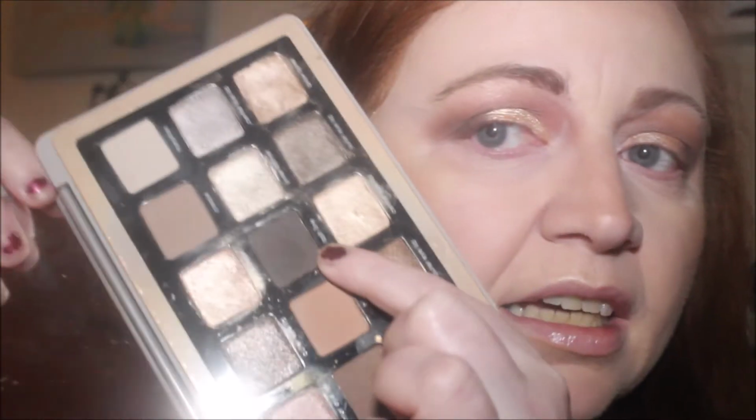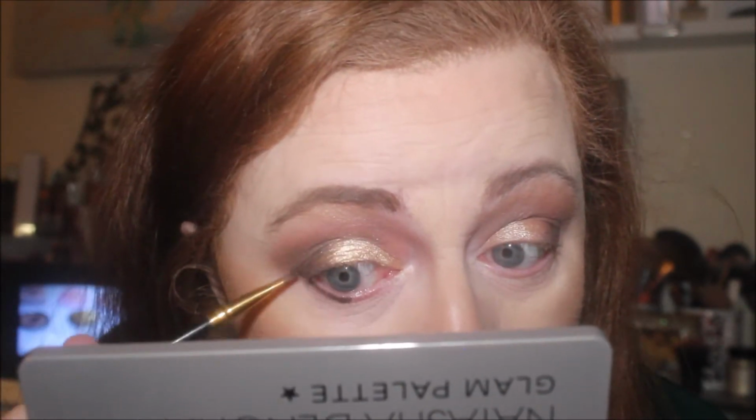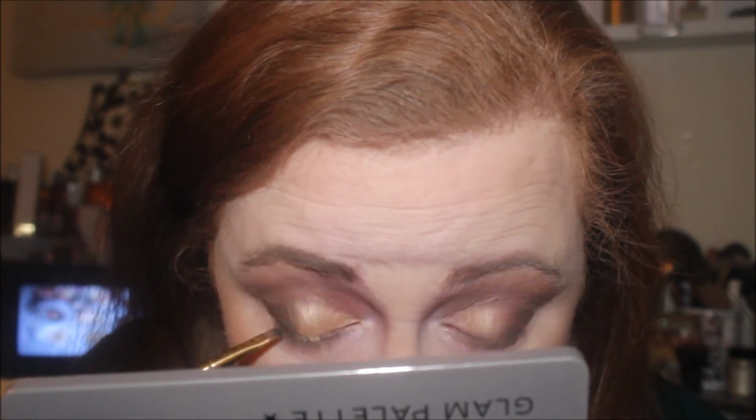oh, we need to go into the inner corner, but for the lash line, I'm going in with this BH Cosmetics, I don't know, but it's just a lash line brush. I guess the black lash line shade here. I should have gone in with Smoke for the actual outer V, but never mind. Just taking it to about there.